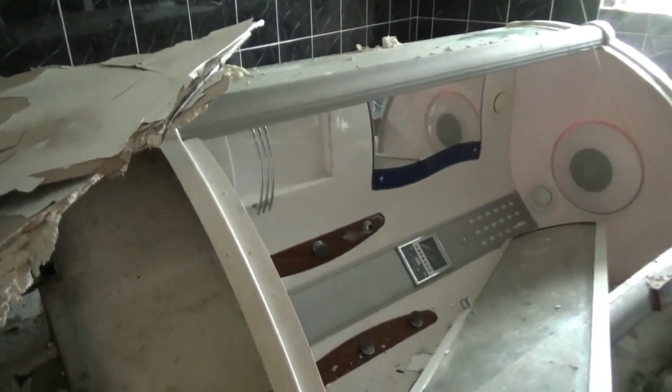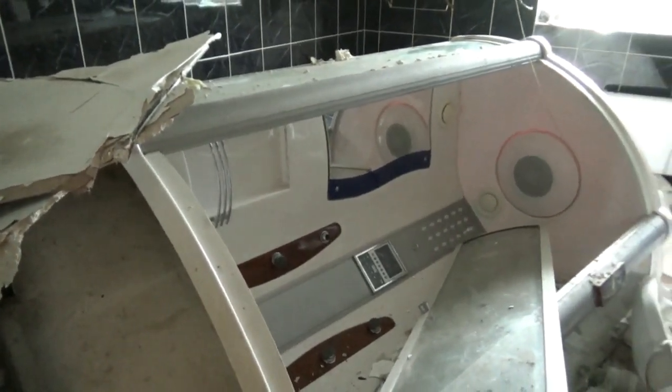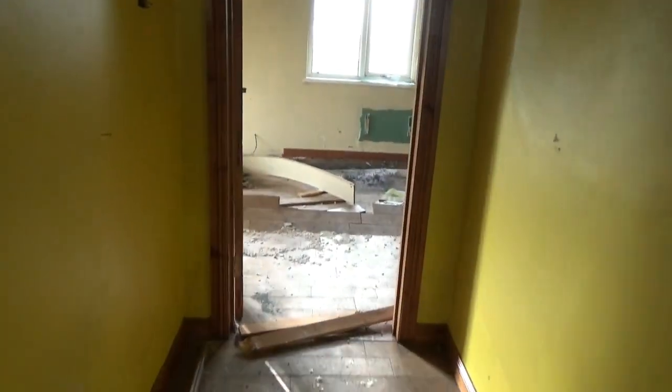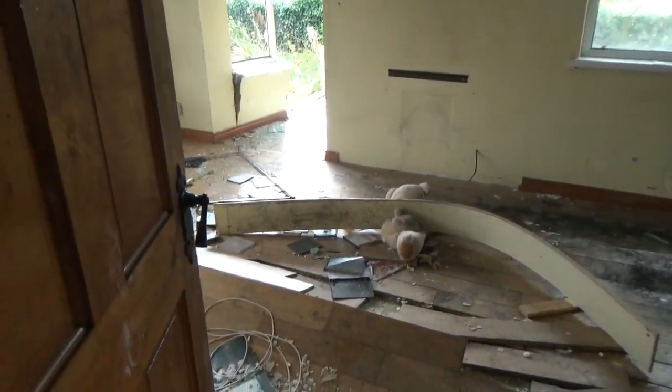Oh, that is the wind, I think. Yeah, it's the wind.